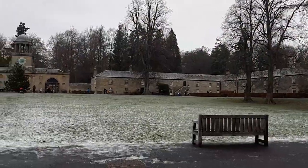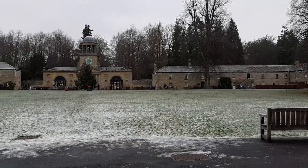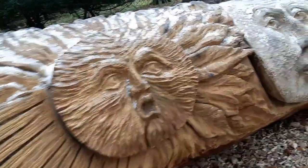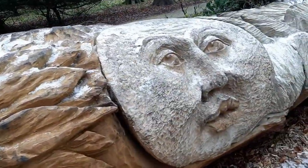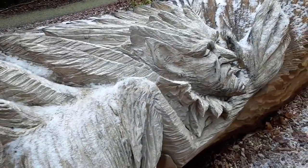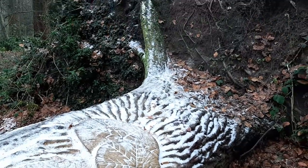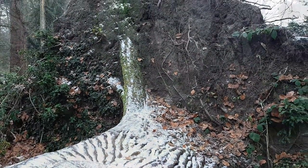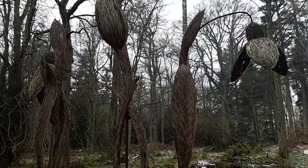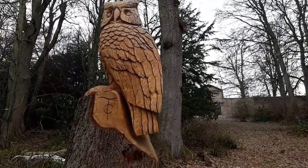After we warmed up with tea and shortbread in the cafe, we walked through some of the woodland to the walled garden. Along the way, we came across a fallen tree, which apparently had been a victim of Storm Arwen, and it's been beautifully carved with lots of different faces and some lovely snowflakes at the end. I also loved the giant willow snowdrops that we came across and a carved owl, and the owl was a symbol of the Trevelyan family.